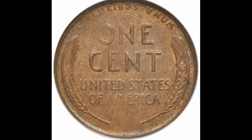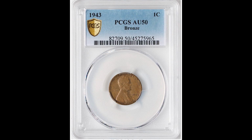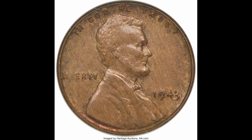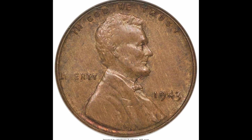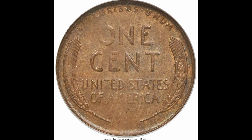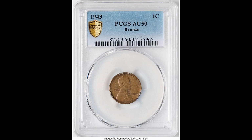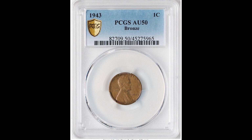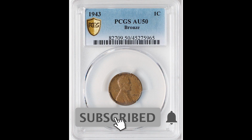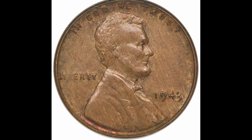Now, if you have a 1943 cent coin and it looks like this, there's a high probability that you either have a fake coin or you have a coin that is toned. And by that, I mean the coin has a different color to it. So pretty much this coin was accidentally struck on a bronze planchet during the minting process. What you need to know is that during the war efforts, they needed bronze for ammunition, so they transitioned into a zinc-coated steel planchet, which is likely what you have.